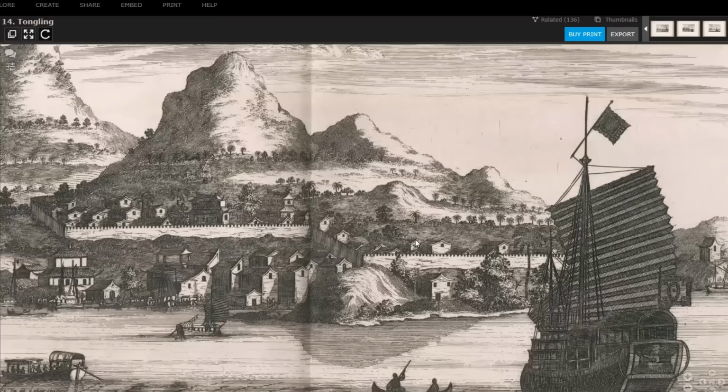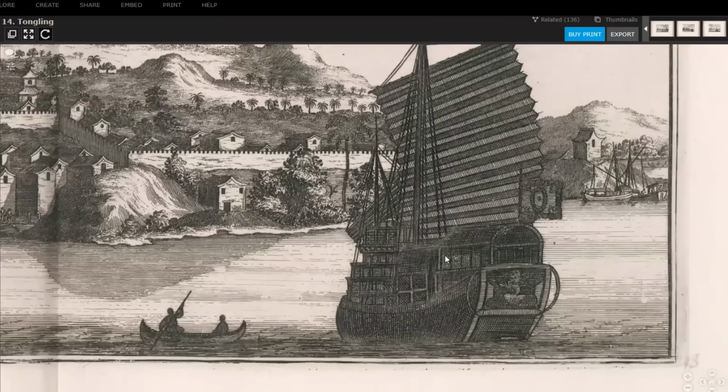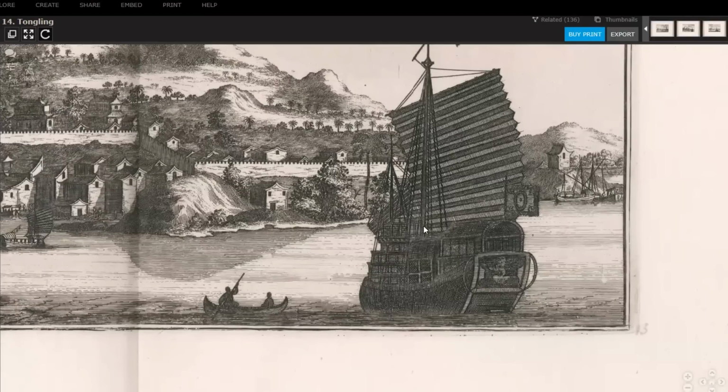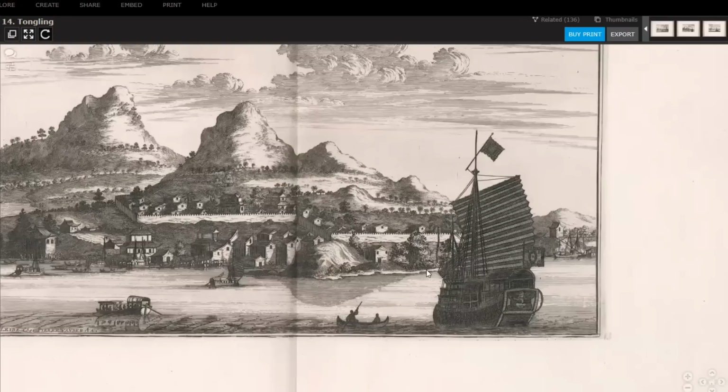But big walled cities in the background. I mean, that's a nice junk too. And it's interesting that the Chinese had this different style of boat, right? The junk. They were sort of the only ones who were building like that. And they were huge. They were really big ships, the biggest in the realm at the time.